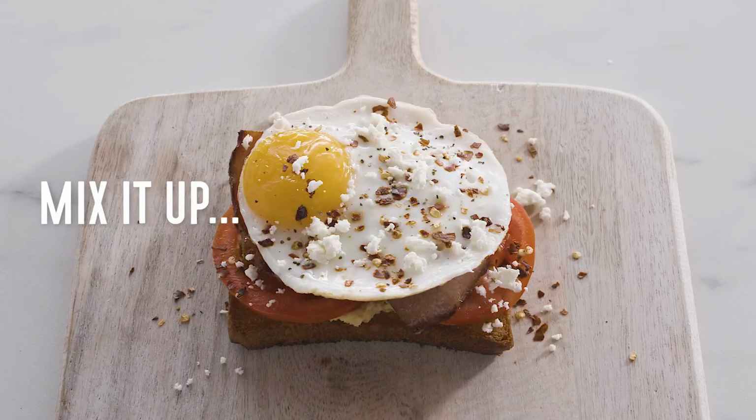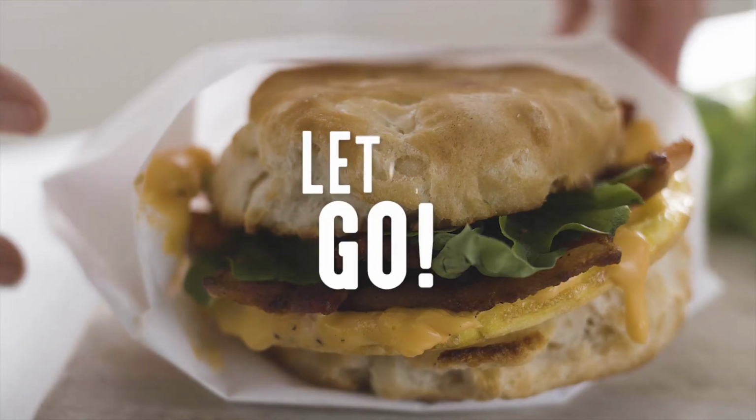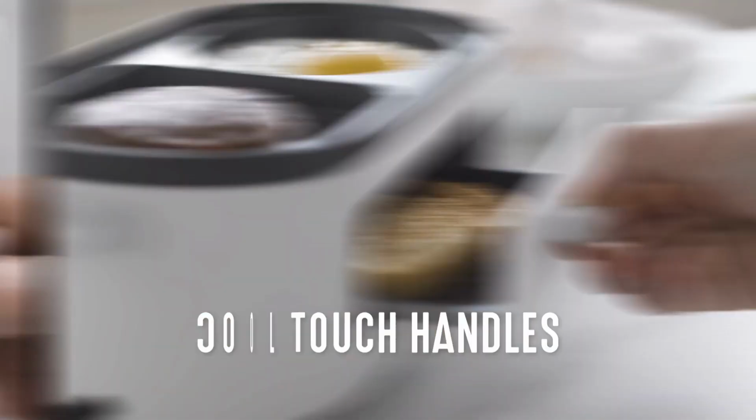But it's not just for breakfast. Use it to make quesadillas, grilled cheese sandwiches, or even mini pizzas. And the compact size makes it easy to store in small kitchens. So, if you want to make breakfast fast without the mess, this gadget is a must-have.